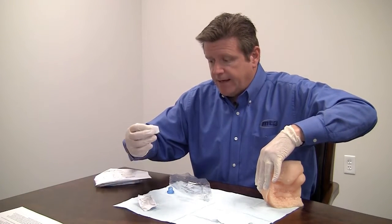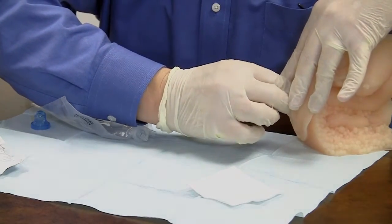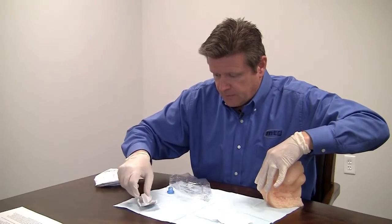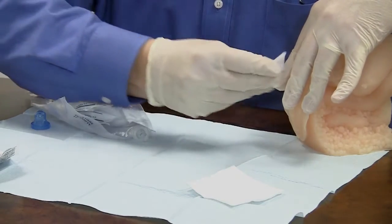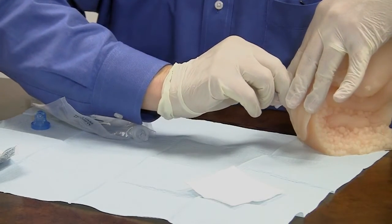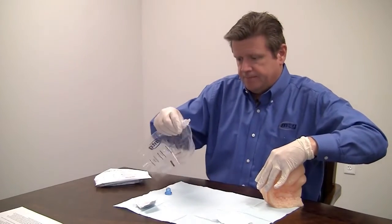I'm going to go to my antiseptic wipes, and I'm going to take each one of them and wipe downward one time to clean the area prior to catheterization. This is benzalkonium chloride. Again, it's not iodine, so you don't have the issues associated with iodine.